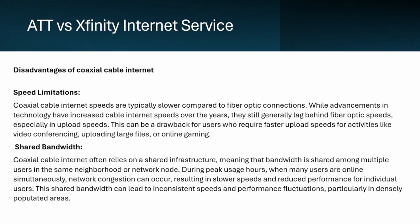Coaxial cable internet speeds are typically slower compared to fiber optic connections. While advances in technology have increased cable internet speeds over the years, they still generally lag behind fiber optic speeds, especially in upload speeds. This can be a drawback for users who require faster upload speeds for activities like video conferencing, uploading large files, or online gaming.